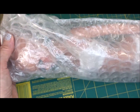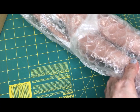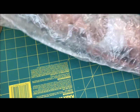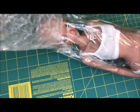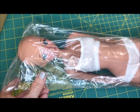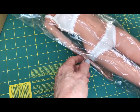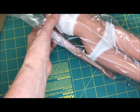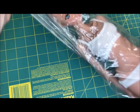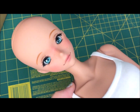Alright, so pull her out of here. She's wearing the stock underwear. So this is Resilient. She is a smart doll, but she's the semi-real smart doll, and she is in the skin tone tea. Let's take a look at her face. Oh wow, oh my goodness.